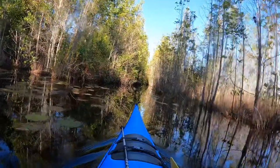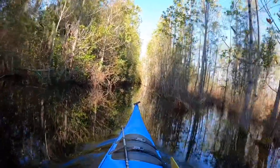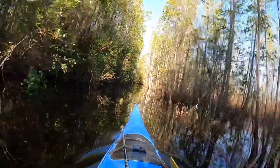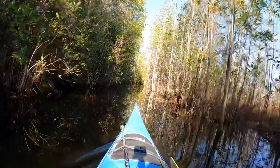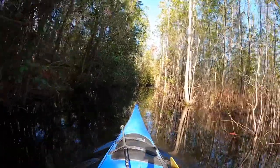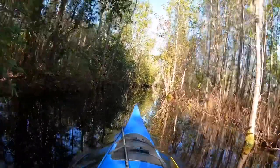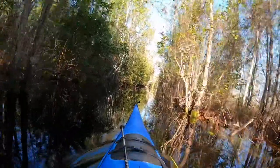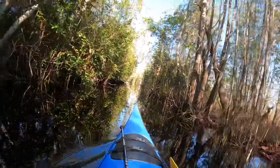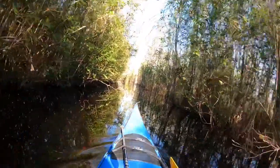I'm in the canal that leads away from Floyd's Island. Very narrow. And very shallow. When the water level in the swamp gets real low, well, you can't paddle in here. Just gets too dry. So right now the water level's up pretty good. There's a deer right off to my right. Wow, he's like right there. I wish you could see him. Oh my gosh, beautiful, absolutely beautiful.